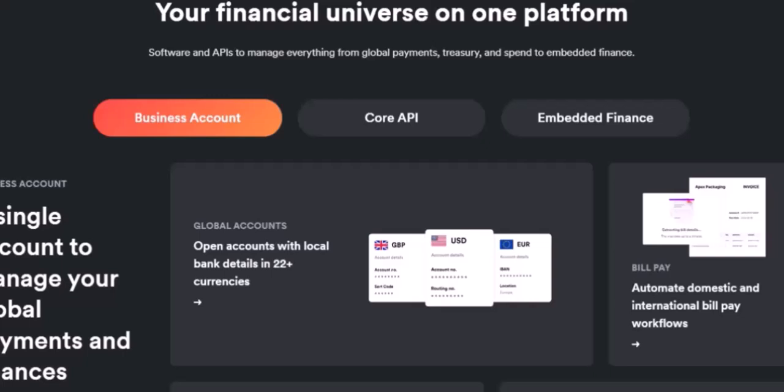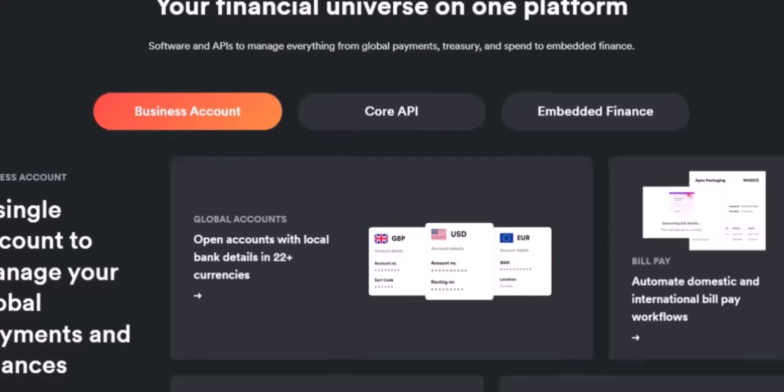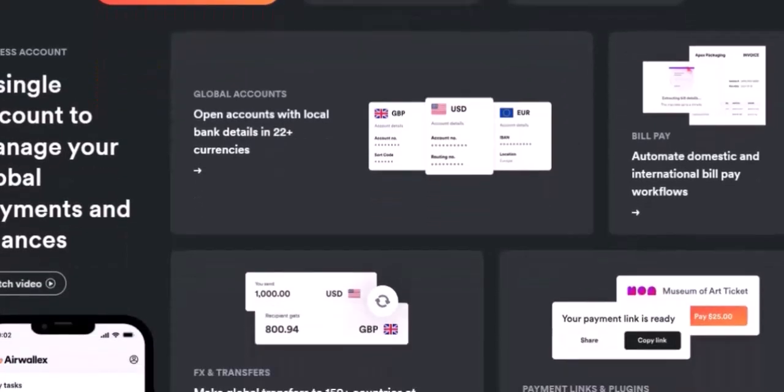So, does Airwallex charge a fee? Yes, but the actual cost will depend on your specific needs and usage. The key is to understand their fee structure, compare their offerings to traditional banks, and optimize your transactions to minimize costs and maximize your profits.